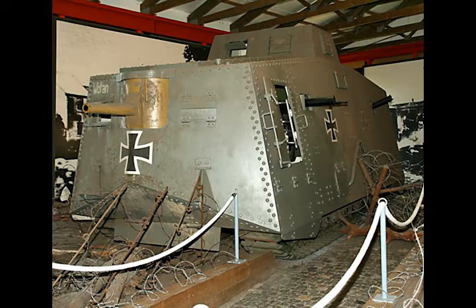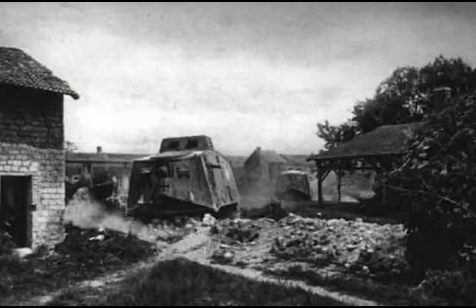Now, before I get into the scales and stats of the Mark IV, I want to say why I mentioned the A7V, because I believe either it or the Mark V fought in the first ever tank-on-tank battle in history. The British came out on top, and I want to explain the battle. Basically, there were three British tanks. Two of them were female, one of them was male.